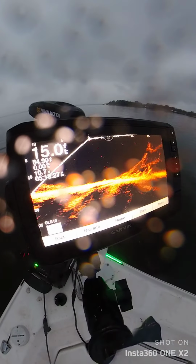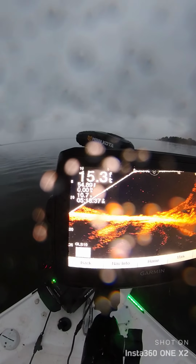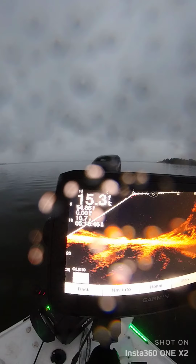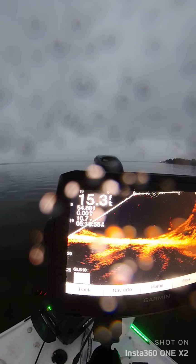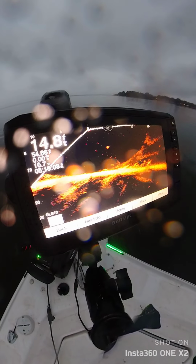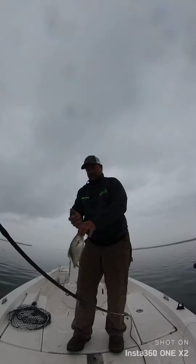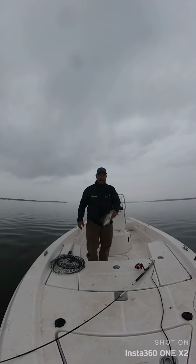We're getting a little far away from it, so I'm going to take my bait and pitch it out to them. Just letting it fall. There's the bottom. Kind of gotten a little further away than I wanted to. Well, he's looking at it. There he is. See him coming up on the screen. Nice. Very good. All right, guys. Another pretty crappie. What do you think? Think we got enough for dinner? I bet we do. Let's go back. This is a lucky day.